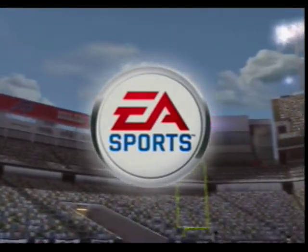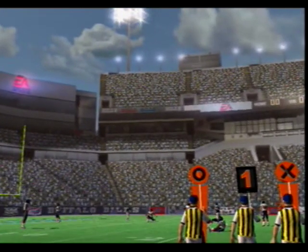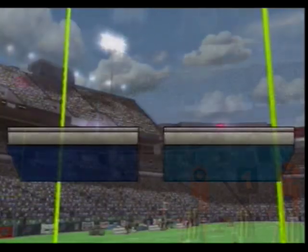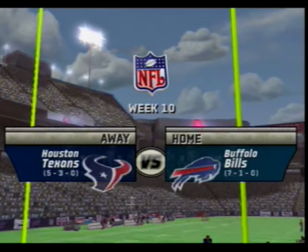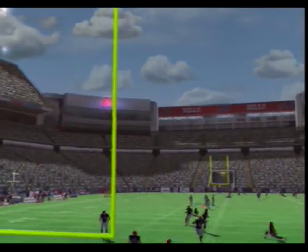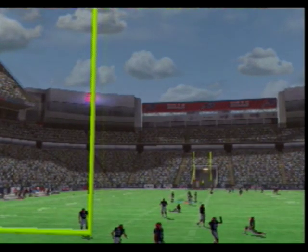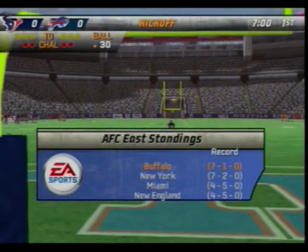The site is Ralph Wilson Stadium, located in Orchard Park, New York. Good to have you with us for this battle between AFC teams as the Texans square off against the Bills. Both teams have taken the field, and let's see what happens now as we're ready for the kickoff.